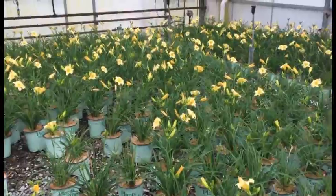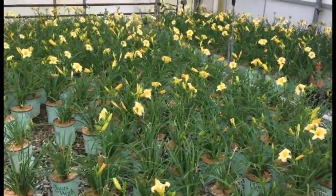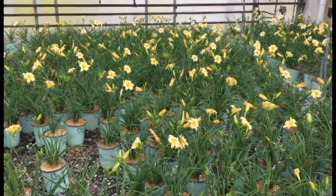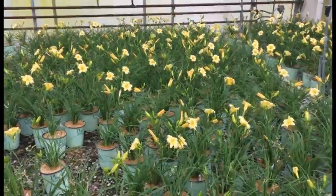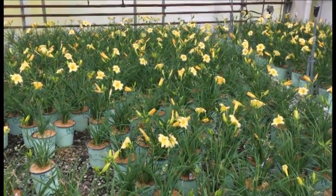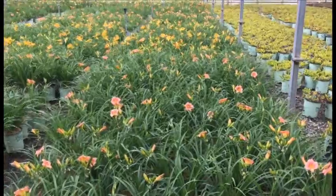Never Ending Buttercream daylilies. These things look awesome right now. Our Never Ending series is really starting to look awesome. Take a look at these. They got that nice light yellow flower. Nice and tight habit. These guys are a little bit on the smaller side, but they're all in bud and bloom, and you're going to get a nice one no matter how many you order.